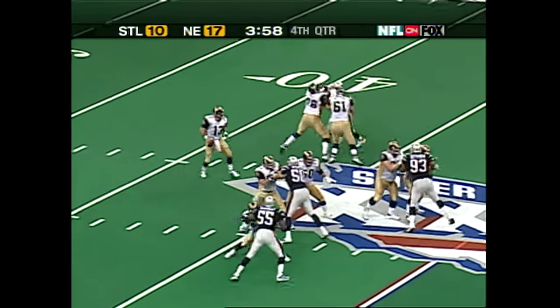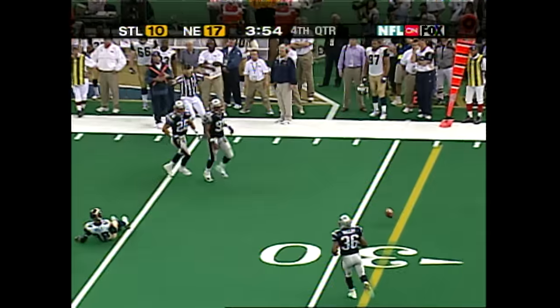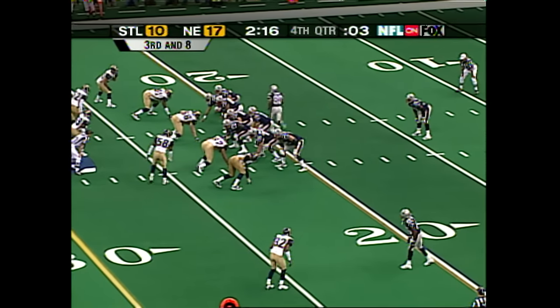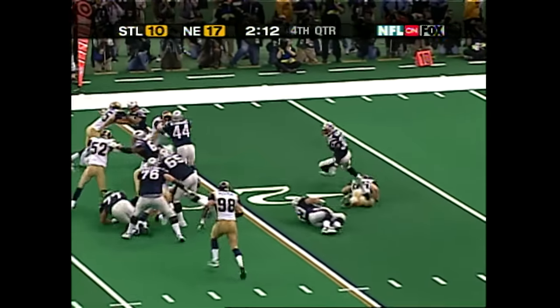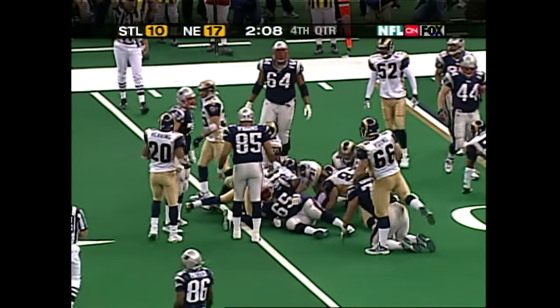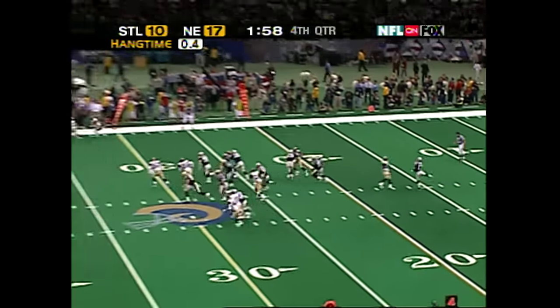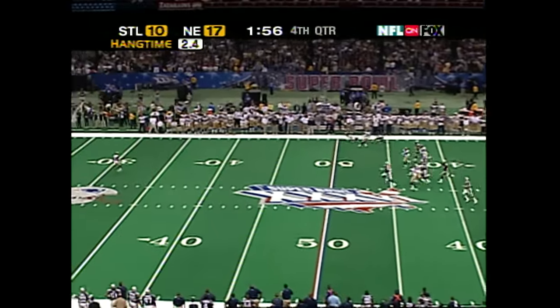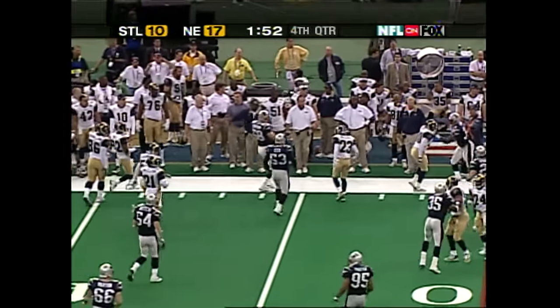Here's Warner with all kinds of time again and throwing incomplete. Brady's up under center. Brown goes in motion. Pitches back to Antoine Smith. He won't get that first down, and the Patriots will have to punt. End over end, tough to handle kick. Takes a Ram bounce, but there's a flag on the play.